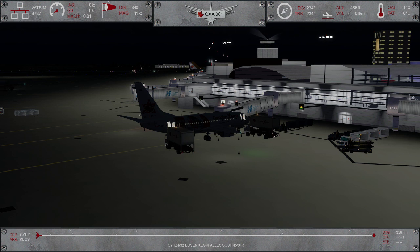However, being VATSIM Friday night ops, that could take just a little bit longer because there will be quite a bit of traffic. For today's flight, we are expecting full ATC en route. And that's about that. For today's flight, we followed the departure off runway 32 on the Halifax for departure.